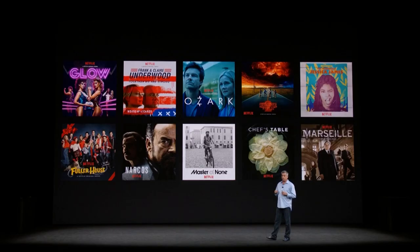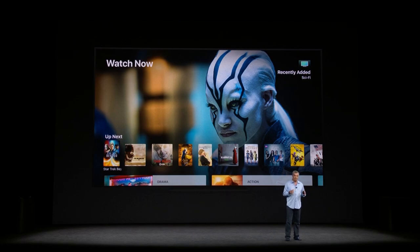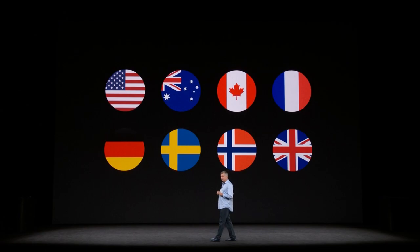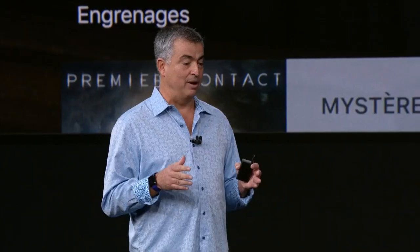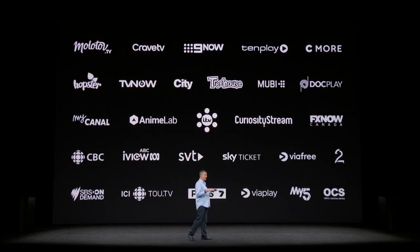Now, in addition to iTunes, we've been working with leading streaming providers like Netflix to bring their 4K HDR titles to Apple TV. And later this year, Amazon Prime Video with all of their 4K HDR titles and originals as well. Now, last year, we introduced the Apple TV app, an easy way to watch your favorite movies and TV shows in a single place. It's been available in the US, and today I'm happy to announce that we're bringing it to seven additional countries. Canada and Australia later this month, and the rest by the end of the year. Now, for each country, it's really important that we have the content that those customers know and love, and that's why we're adding all of these local services to Apple TV.